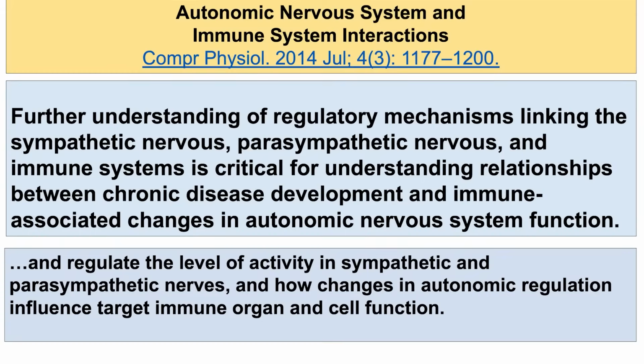And you're going to see, and this is brilliant at a comprehensive physiology, further understanding of the regulatory mechanisms linking sympathetic and parasympathetic nervous system and immune system is critical for understanding relationships between chronic disease development and immune system associated changes in autonomic function.